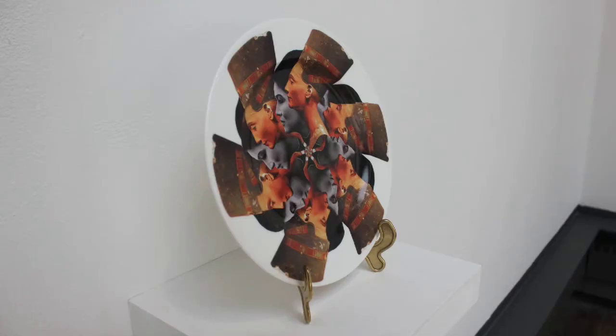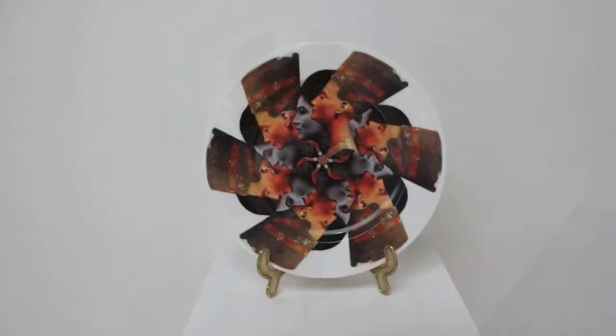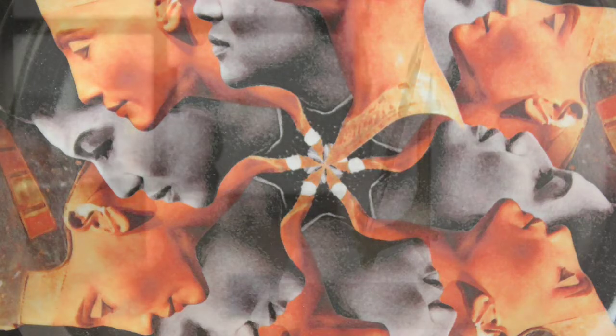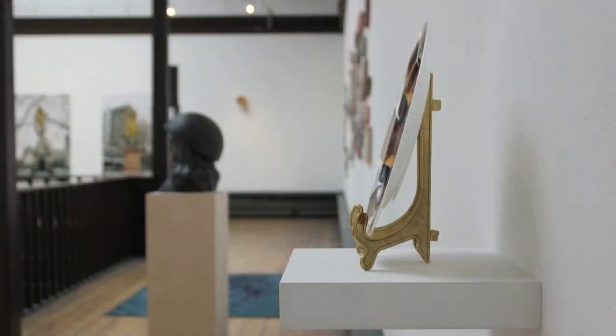There's also an amazingly detailed plate, and the story behind the plate is that Imelda Marcos thought she was a reincarnation of an ancient queen, and in the retelling of that story it became that it was Nefertiti. So you can see on this plate that Pio's made, there's a profile of Imelda Marcos and then a profile of the queen Nefertiti, and that moves as a pattern around the whole plate.